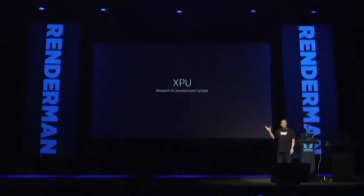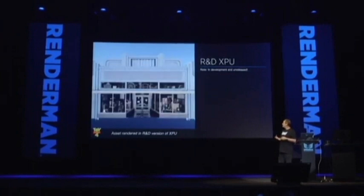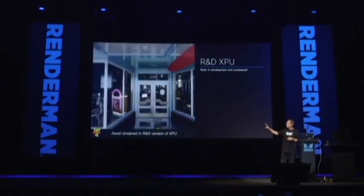And we also have XPU, and we have a little update on XPU for you all. It's a research and development project. We're still plodding away on it in big ways. We're making a lot of progress. And here is an asset, the Antiques Mall from Toy Story 4, being rendered in the R&D version of XPU.